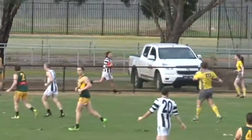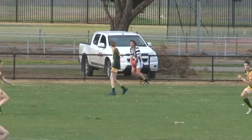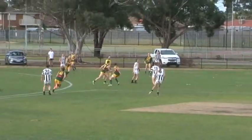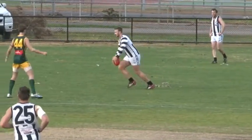The mark has been taken further afield, and it's Dylan Fisher who pushes up. So he's outside their forward 50 again. They're looking just to control the ball. He's going back inside. Stevie Rickett comes up, takes the mark, and he's now got the ball outside 50.